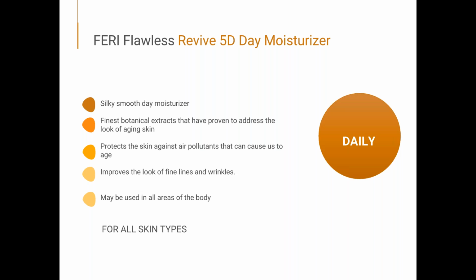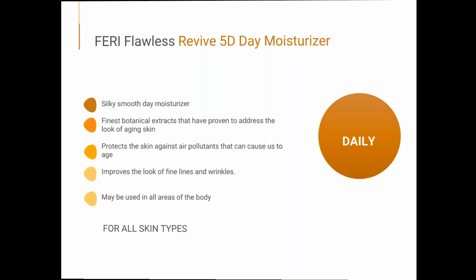Next product is the Revive 5D. You should use this daily. This is recommended for you to use during the day. It is a silky smooth day moisturizer. We've got the beautiful botanical extracts that address the look of aging. And of course, it's got powerful antioxidants in it. The AOX product, the spruce extract, is in there. That of course is going to help you against air pollutants, and it's going to help improve lines and wrinkles. This product is made for the face, but of course it could be used on different areas of your body. Of course, don't use it as a day body cream, because you don't want to spend that kind of money. I will eventually come up with other body creams that are lotions for the body as well.